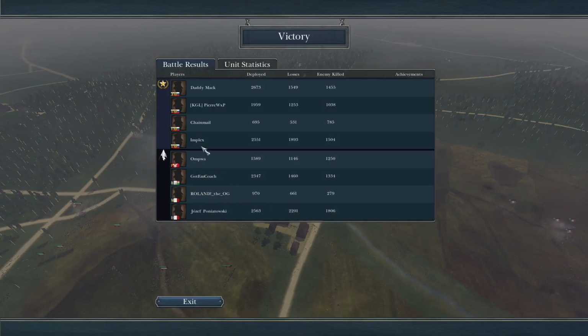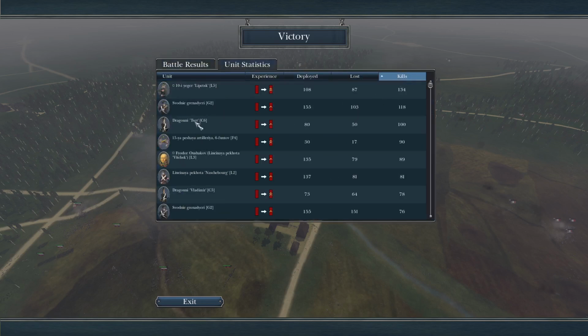This one was sent in by Implex. You can see Russia. So this was the Cav Corps. Playing as the Cav Corps, only 695 men, but you know, killed a good amount of infantry and Cavs. Let's see, the French 23, 25, 15. This is Murat bringing the cuirassiers. Let's see what the kills were.